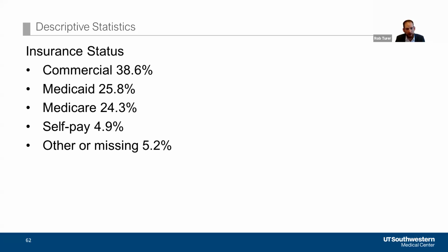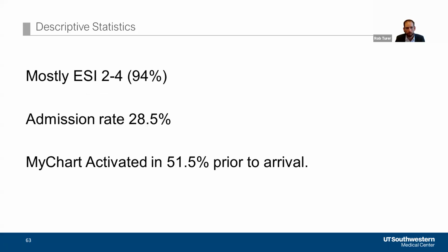A good mix in terms of payer mix to make inference. And a pretty typical ESI mix. For those who aren't familiar with emergency medicine, ESI 1 is patients who are coming in coding or in acute respiratory distress. The one exception that's a little interesting is acutely suicidal often gets assigned a 1 because it's a threat to life.